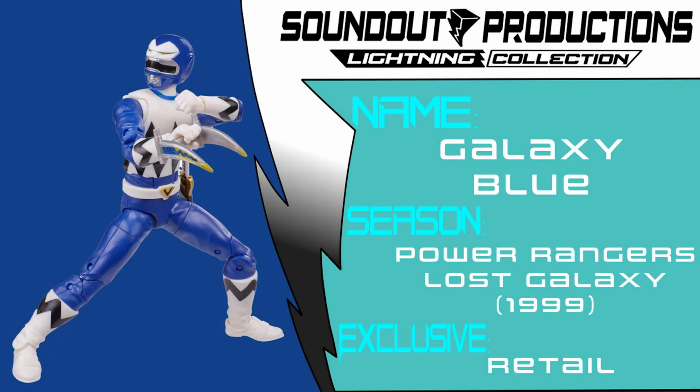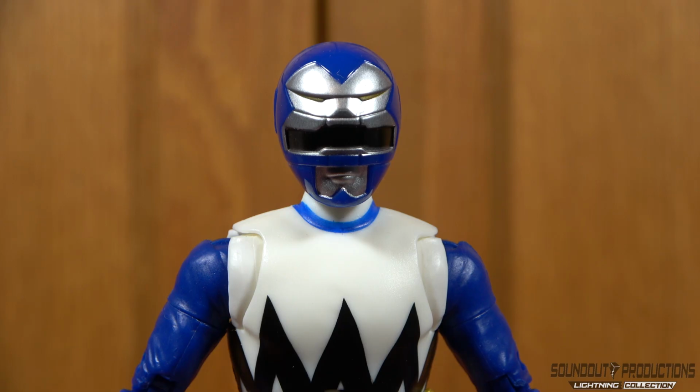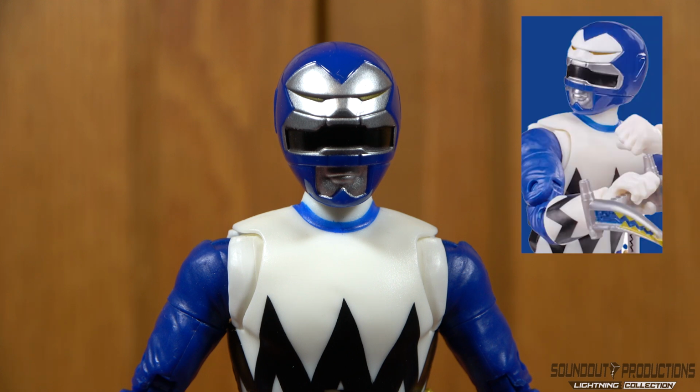Next up, Galaxy Blue. It's nice to get another Galaxy Ranger, as we've had just Magna Defender and Red for a couple years now, and I'm glad to see the team continuing. And this one's really nice. There's really no paint inconsistency problems with the base body. And in fact, they fixed one of the details from the prototype, which was that the top part of the visor was white instead of silver, so it's all silver as it should be.